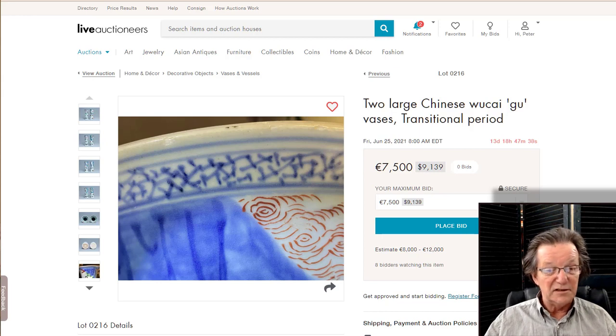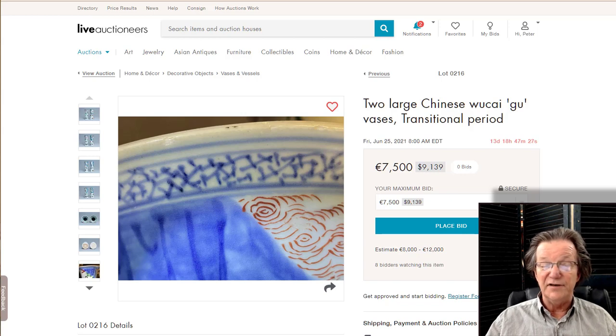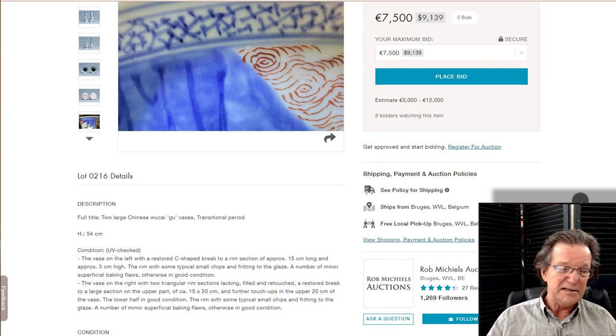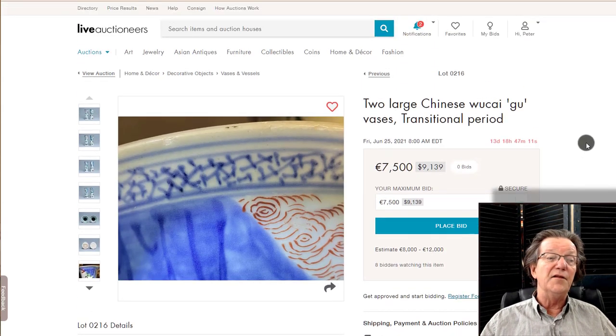If one of them has a little damage or a little repair to it, then you're still, I think, well within the lower end of the estimate. But very attractive, and as they say, they repair. And these vases are decent size. These are probably 17 inches or so. Oh, even more. These things are getting up there. Yeah, 18, 19 inches in height, something like that. The 54 centimeters. So that's fine. All right. And those are those two sales.